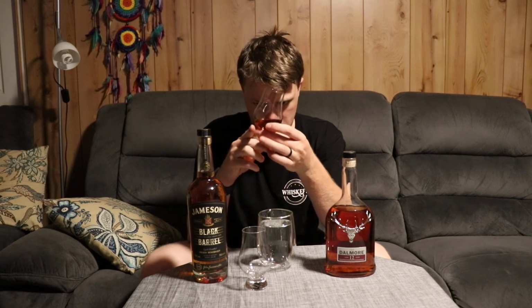Since it's a Scotch, best served neat. I just want to get a good look at that colour. It's got beautiful colour there. A couple of chunkies in the bottom as well. Extra flavour, right? So, just giving it a good old sniff. Bit of a sniffy sniff.